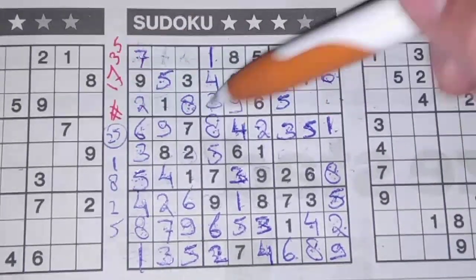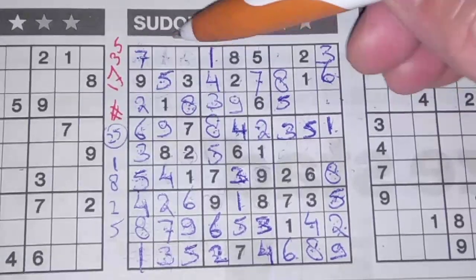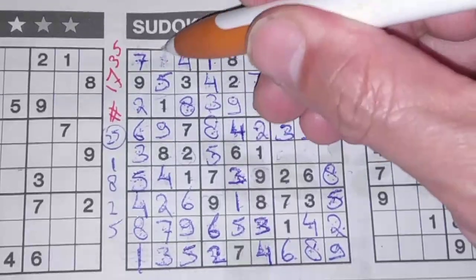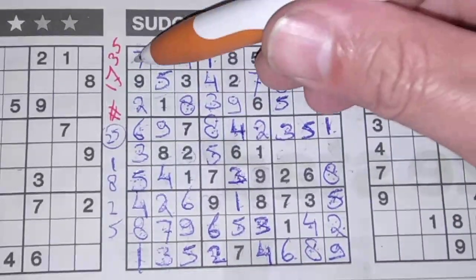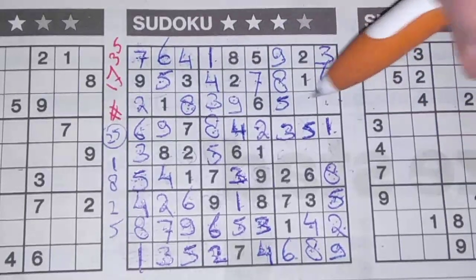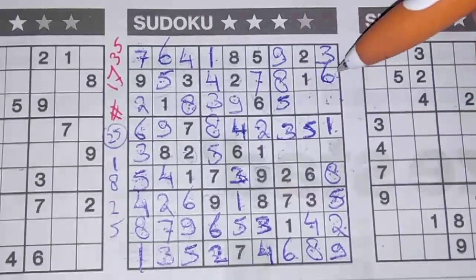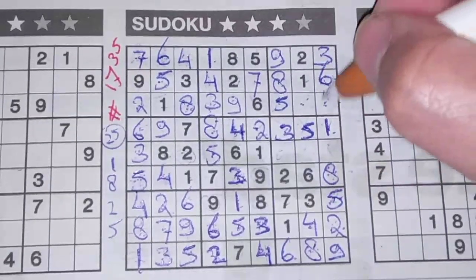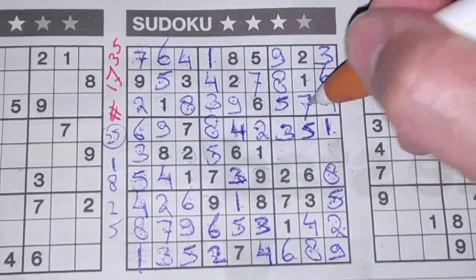2 missing numbers in this big square for the numbers 6 and 4. We have a 4 here, no 4 there, 4 should be here, and the 6 goes there. 1 number left in this row for the number 9. 2 missing numbers of this big square for the numbers 7 and 4. We have a 4 here, no 4 there, 4 should be here, and the 7 goes there.